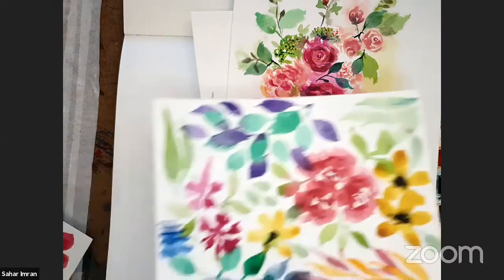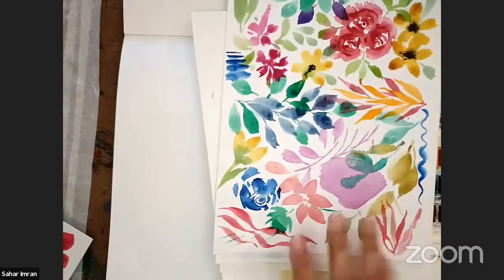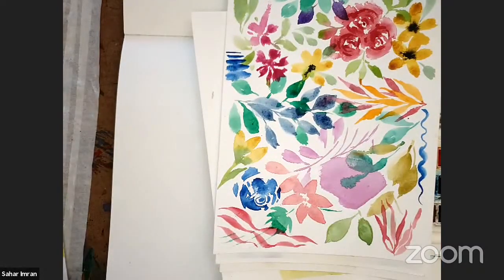Yeah, so this was just trying out a new brush that I had bought. And I wanted to include this here as well, not just for the viewers to see that everything does not have to be perfect and beautiful when you're painting.